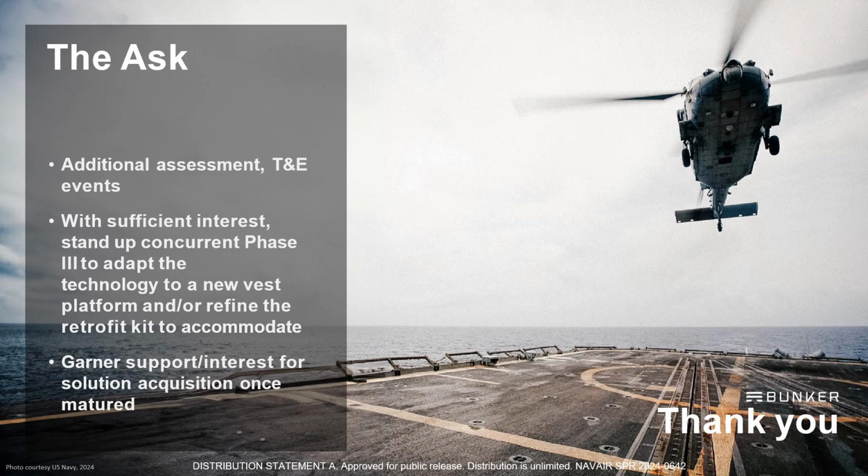Our request is to conduct additional assessments, test and evaluation events, and establish a Phase 3 to adapt the technology for the variety of vests currently used by our military. This effort would also help refine the retrofit kit, enabling early adoption of the technology to a wide customer base. Lastly, we seek support and interest from key individuals in the acquisition sector as the technology reaches maturity.